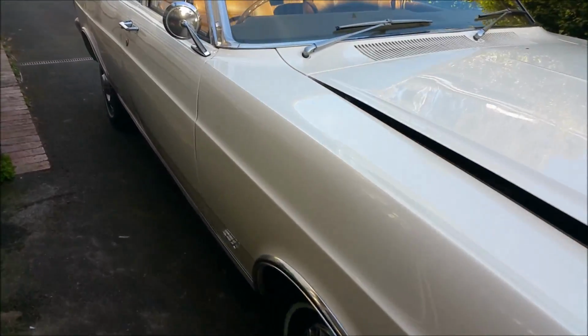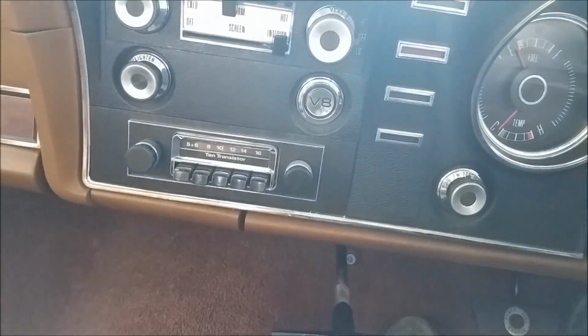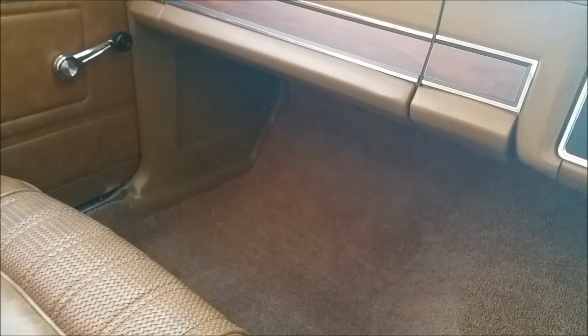Better get into this monster and put it away. Love this guy. The trouble is I need to drive it a bit more. I've just not been driving it much. Just all this other stuff that's been happening, it's meant I'm very, very busy.